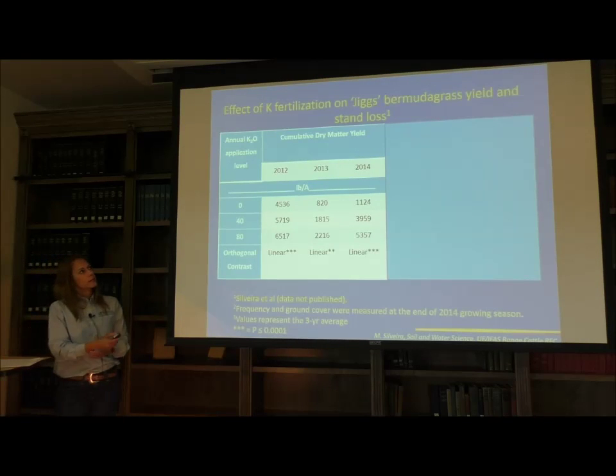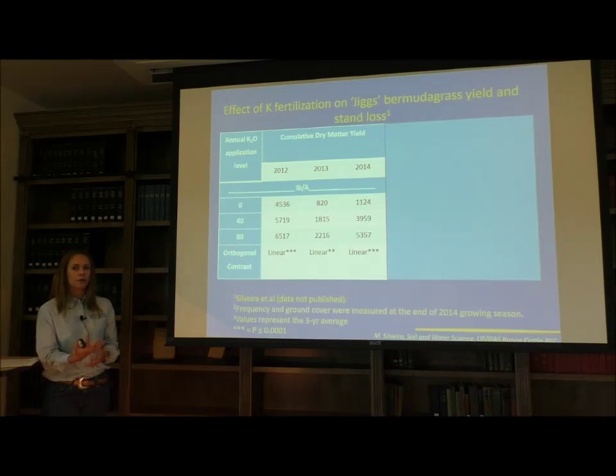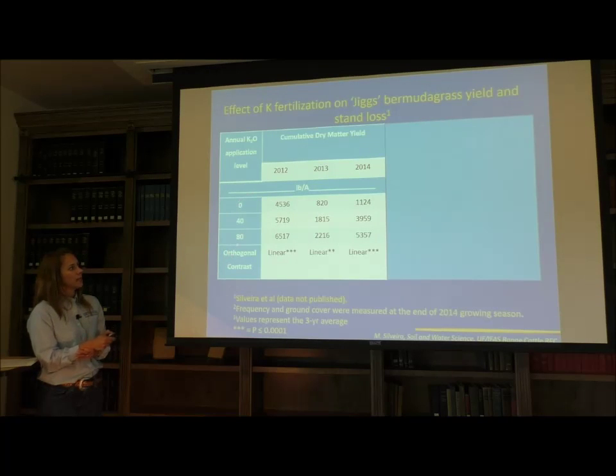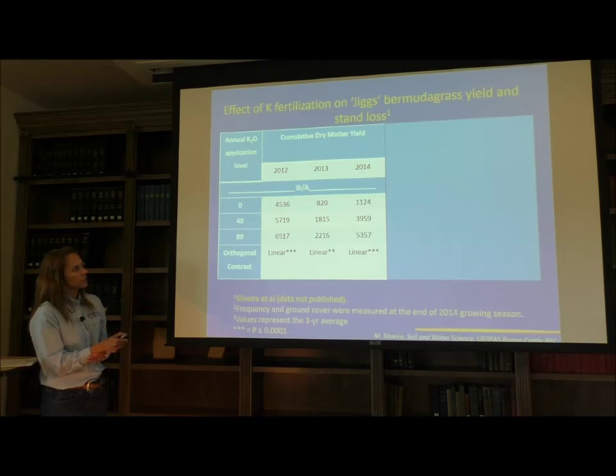So if you look at the cumulative Jiggs Bermudagrass yield during that 3-year study, here's the cumulative yield. This is a sum of 4 harvests per year as affected by the potassium application rate: 0, 40, and 80 pounds of K2O per acre. You're going to see that there was a linear increase in Jiggs Bermudagrass production as I increase the K fertilization.